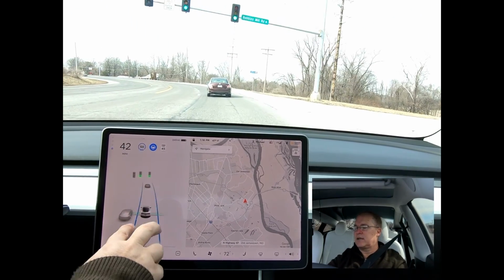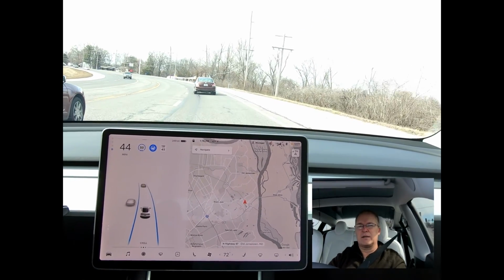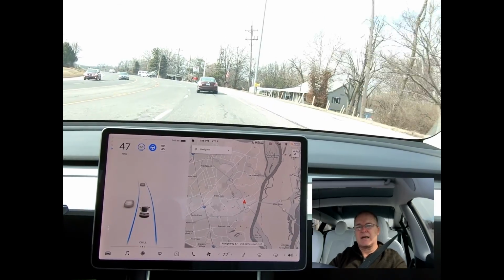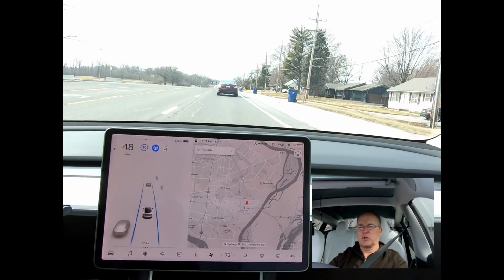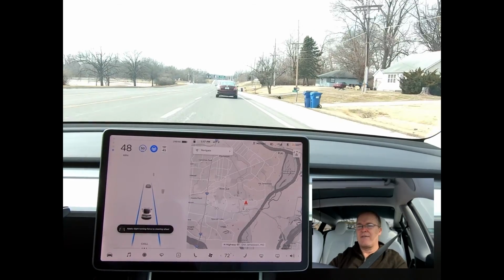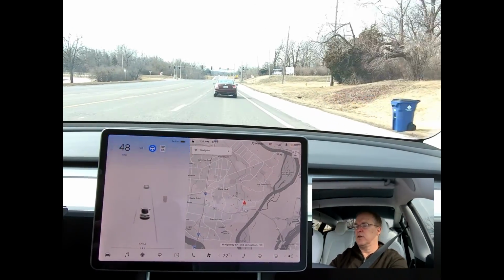If you see the double blue lines here, that is autosteer, or autopilot as some of them call it, and it is not set up to do city streets on full self-drive. Once that goes to a single line, which we'll show you a little bit later, that means she is on navigate on autopilot.